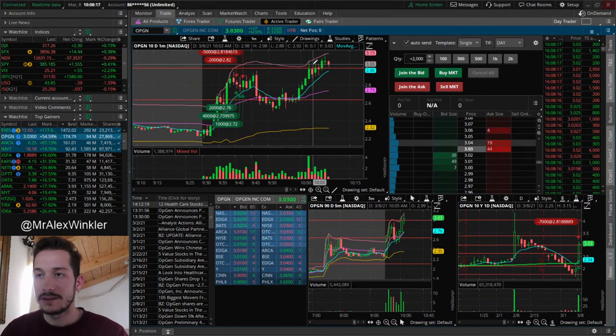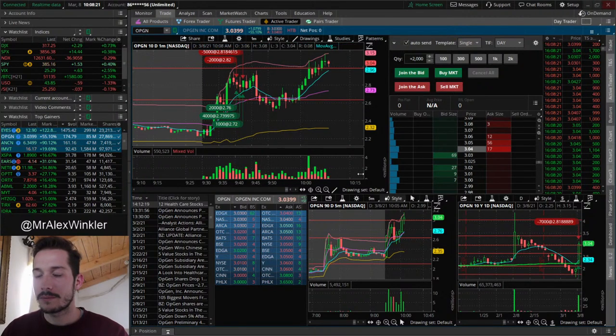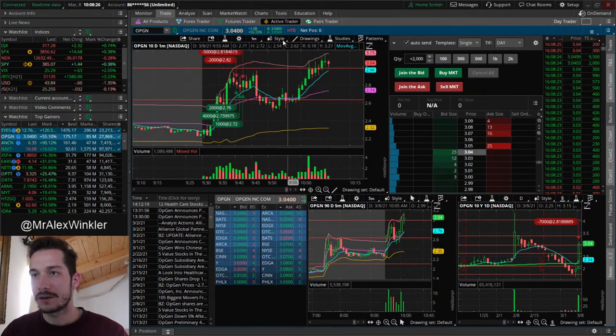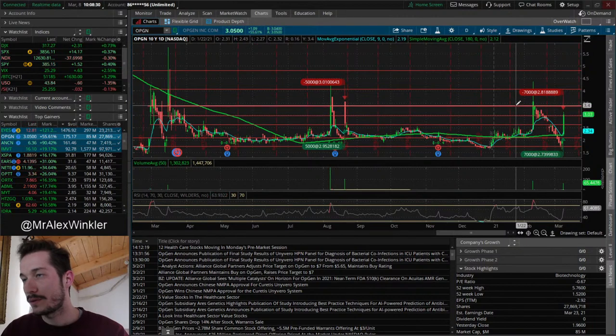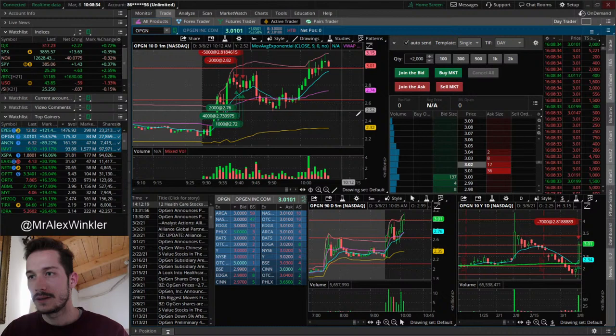OPGN, second high here. I'd be so worried about a flush. One, because I'm always worried about a flush, but two, because we see a flush here on the left. So just be careful of that. Be very mindful of that. 3.5 possible upside, though. Right now we're holding the threes.